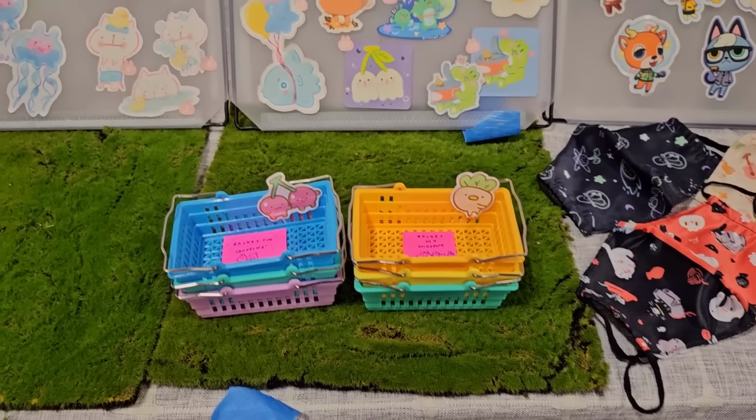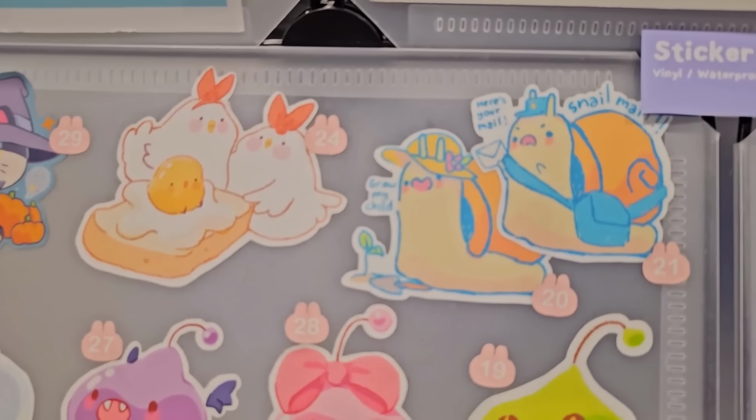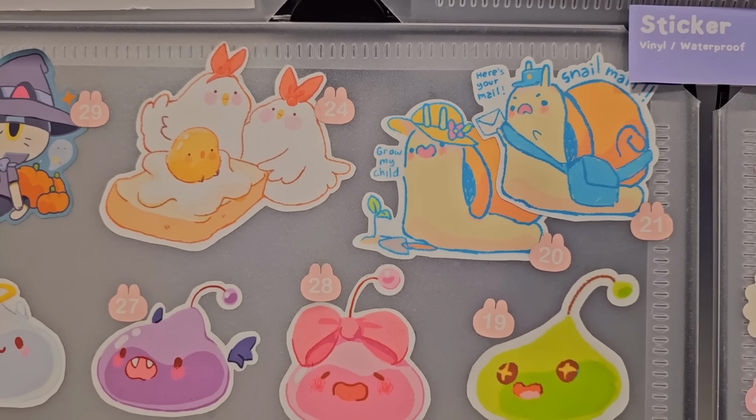This booth has cute little shopping baskets, and I really like the snail mail sticker. Grow my child.